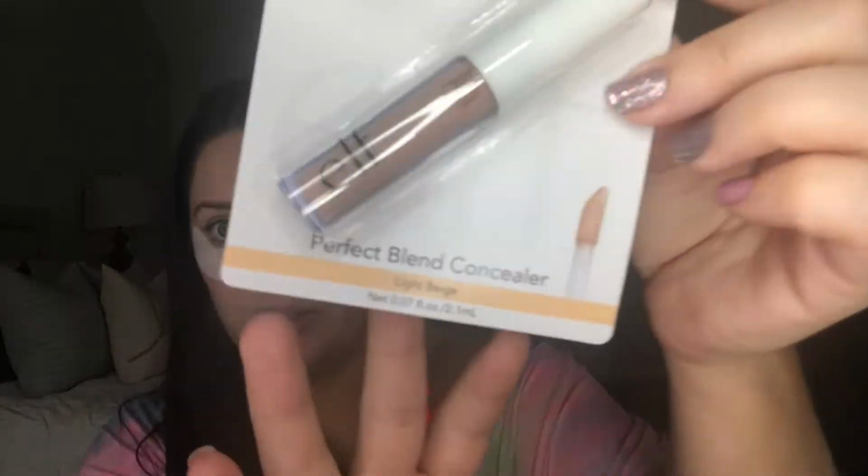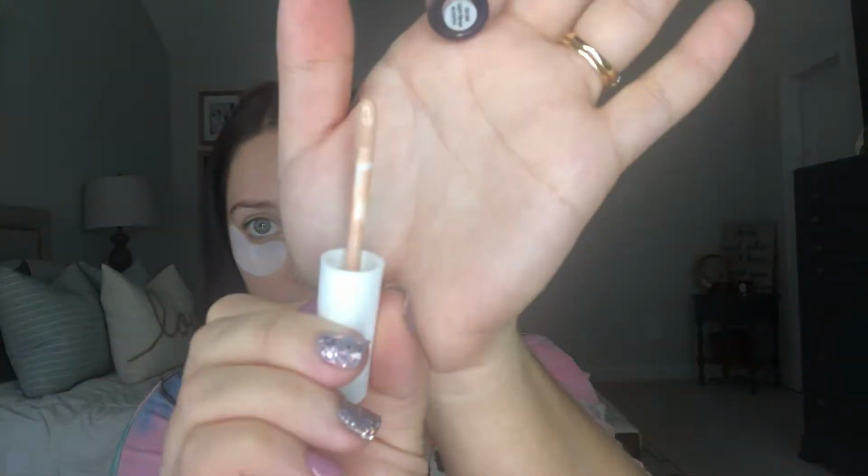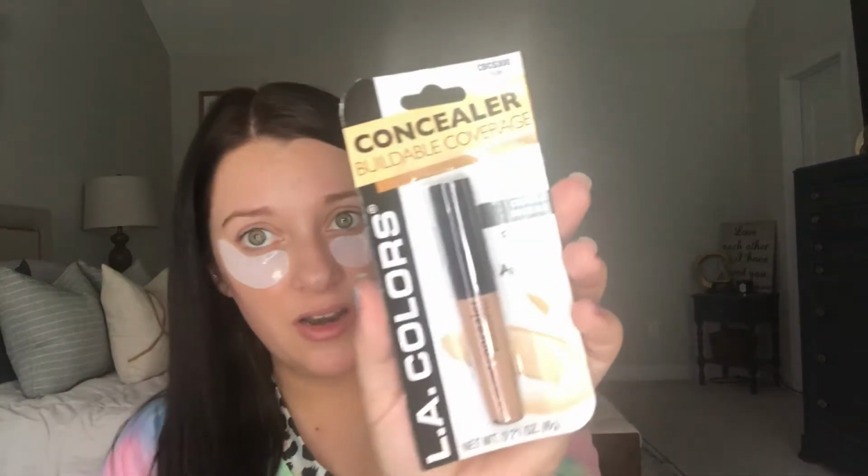Okay, then for actual concealer, we had two that caught my eye. This one is another e.l.f. product, y'all. It just says Perfect Blend Concealer, and it's in the color Light Beige. So hopefully that color works good if I can get it open. So this is what that one looks like. Got a little applicator. Color looks like a fairly good color. Normally I like a lighter concealer, but... And then this one is LA Colors Concealer, and the color is Nude. Another same kind of applicator. So the LA Colors is darker. So we'll probably have to go with the e.l.f. just because concealer needs to be light, in my opinion, to brighten you up.